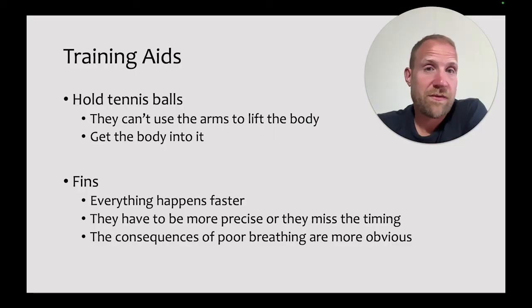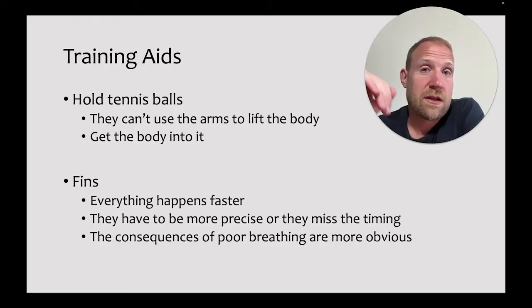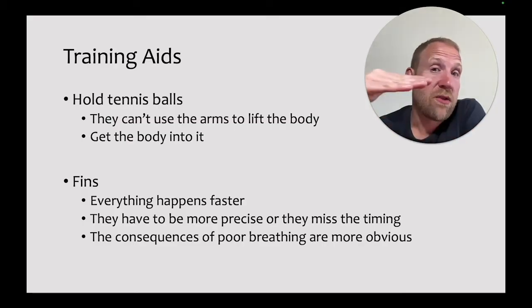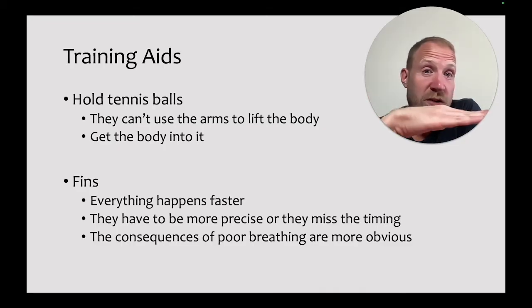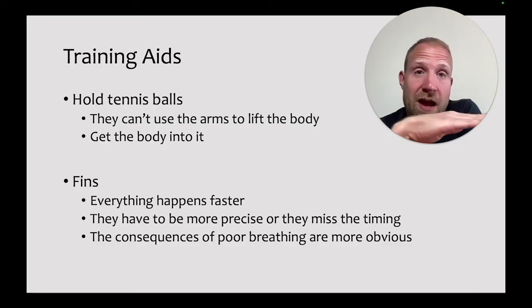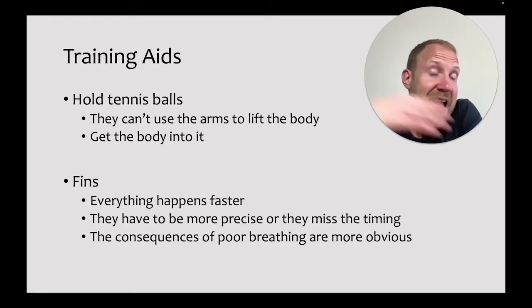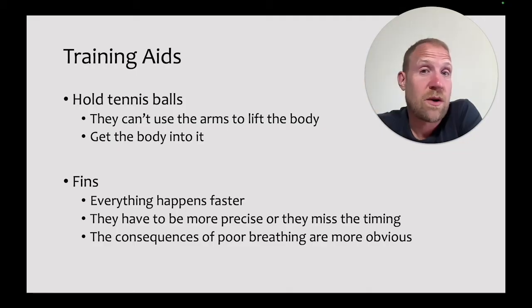Secondly, because they're moving faster through the water, the consequences of poor breathing are going to be more obvious. If they're coming up high and they're getting stuck in that position, they're really going to feel it. And if they don't do a good job of coming back out of that breath, they're also going to feel it because they're going to feel all that resistance they're creating when they're not in alignment in the front of the stroke. So fins can be really useful for practicing these skills at faster speeds, where swimmers have to execute faster, and the consequences of not executing are going to be more obvious.